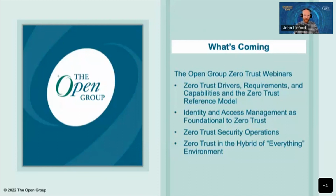We have one on identity and access management. Lots of chatter in this space about how theoretically that's all zero trust is. It's not all zero trust is, but identity and access management are absolutely foundational to zero trust. We then have one planned around zero trust security operations, so tying your modern security operations into your zero trust architecture. And then as well, one planned around zero trust and the hybrid of everything environment. So these should be good, more in-depth topics.